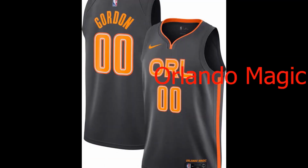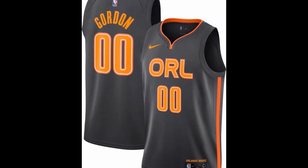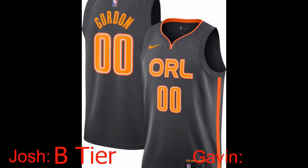Next, we have a big step down in the Orlando Magic. This jersey is the definition of meh. It's a good color, or good, not meh. It's a definition of good. It is just a good color. I like the gray. Would be better with black. It's bottom of the good tier, by the way, which is B. The orange accents are pretty good.